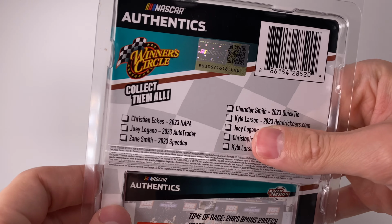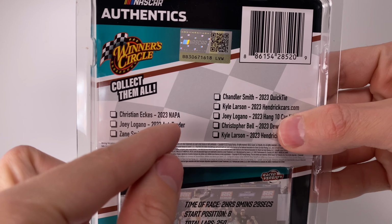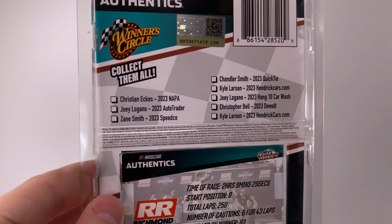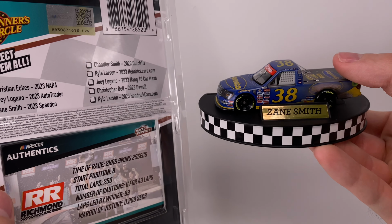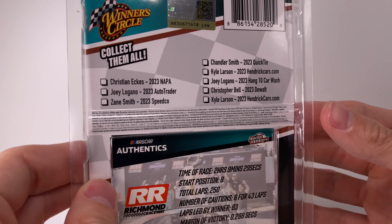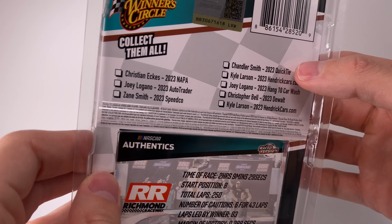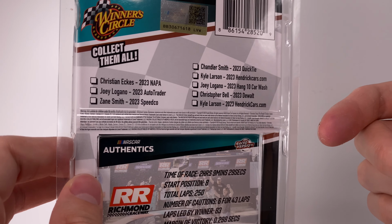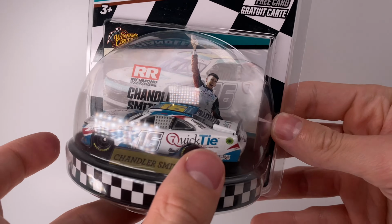Let's take a gander at the back portion of this clamshell. Love these Winner's Circle diecasts, man. These things are awesome. So the Christian Eckes is an exclusive. The Joey Logano and the Zane Smith, all three of them are exclusives. And in fact, we actually have the Speedco Zane Smith right here, the Coda Race to Win. That's an awesome piece. We have the Chandler Smith car in hand. And I think both of these Larsons might be exclusive, or they're either the North Wilkesboro Weekend Sweep, which is Trucks and Cup Series, give or take. So anyways, that is the exclusives, four of them from this wave, and we have one in hand.